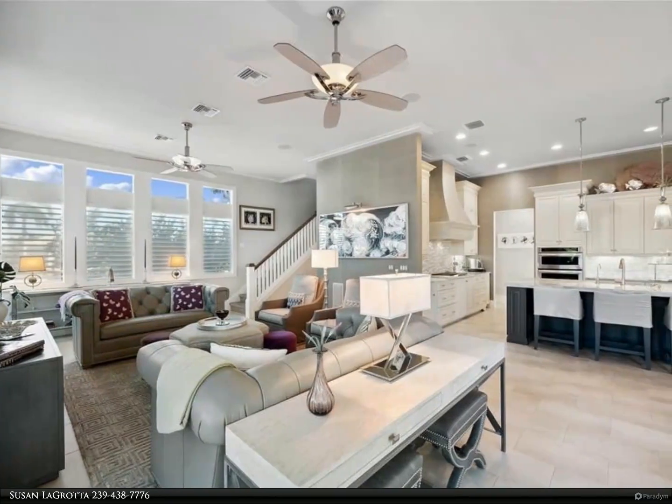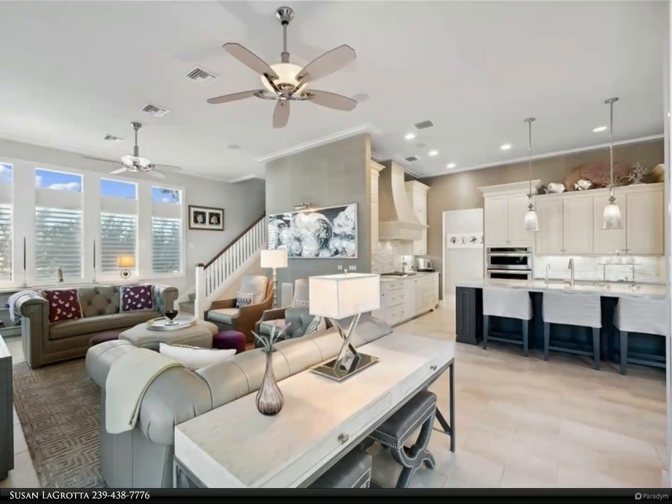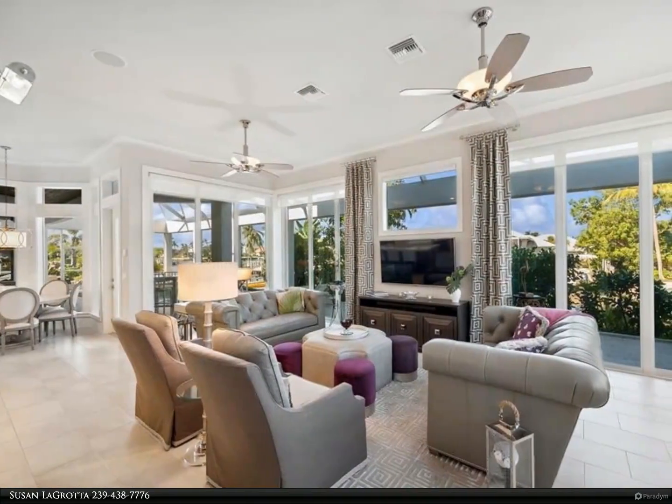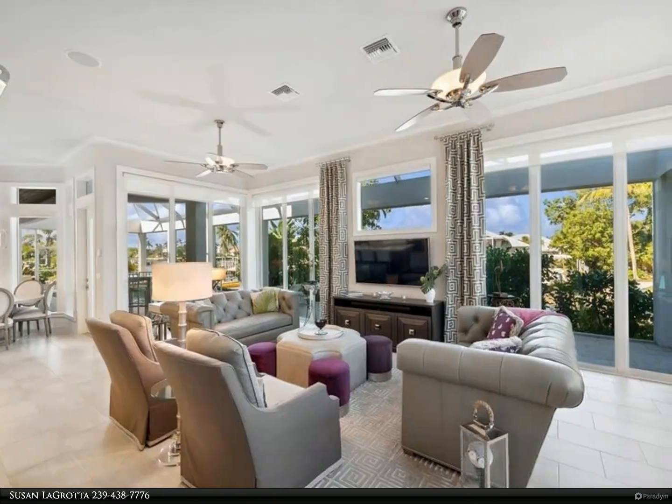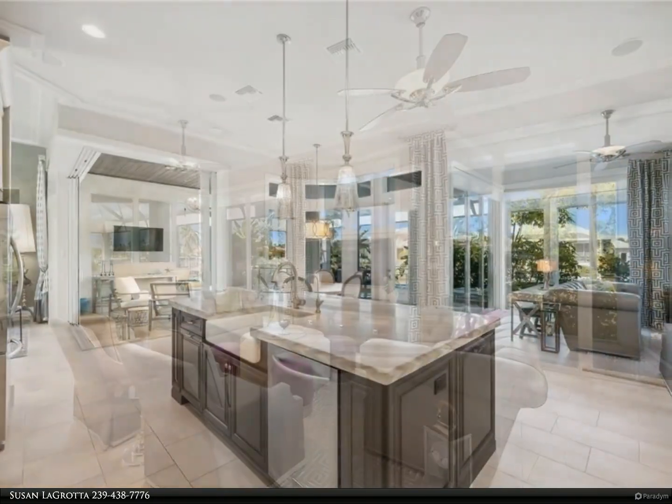Upstairs, discover an office, a family room with a wet bar, and two ensuite bedrooms with access to an upper open patio. Outside, relish a screened lanai, pool/spa, paved patio, two boat lifts, and a large dock.